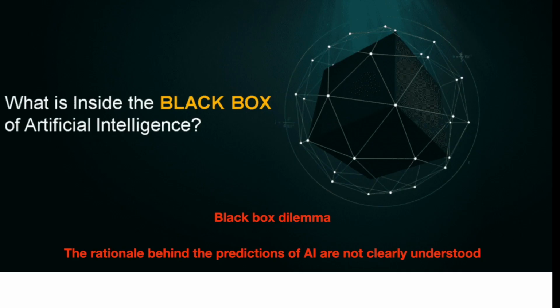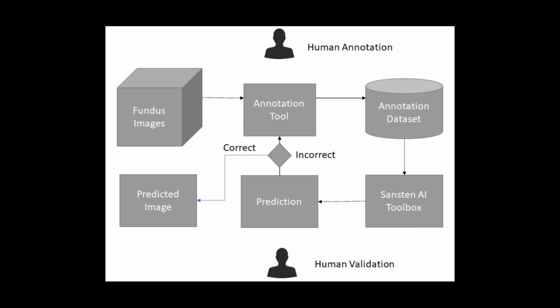Previous studies didn't clearly explain the black box dilemma. A question was raised: what is inside the black box of artificial intelligence? The rationale behind the predictions of AI is not clearly understood. This is how our AI is trained. Fundus images are collected randomly and then go through the annotation process using the VOTT annotation tool. Further, it goes into the annotation dataset, then into the SANS-10 AI toolbox where the AI makes its prediction, which is in turn validated by humans. The incorrect predictions go back to the annotation step and the process is repeated.